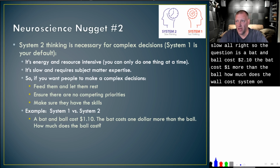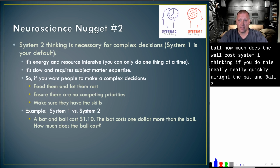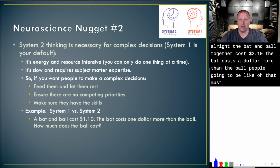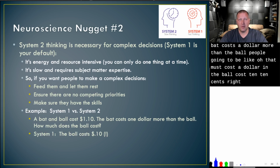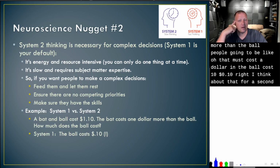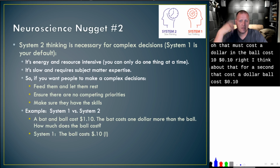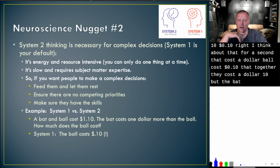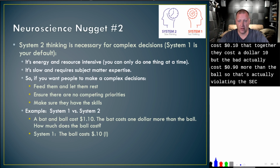Now, System 1 thinking, if you do this really quickly: the bat and ball together cost $1.10, the bat costs $1 more than the ball. People are going to say, oh, the bat must cost $1 and the ball costs 10 cents. But if you think about that for a second, the bat costs $1, the ball costs 10 cents, together they cost $1.10, but the bat actually costs 90 cents more than the ball. So that's actually violating the second part of the question.